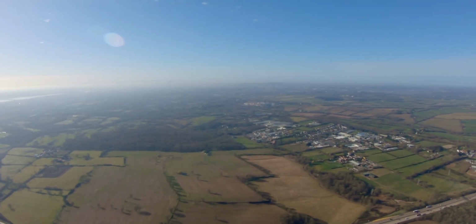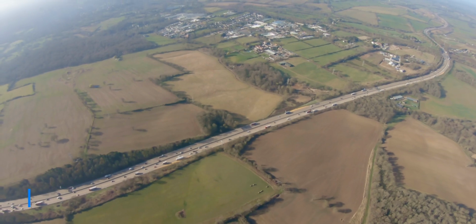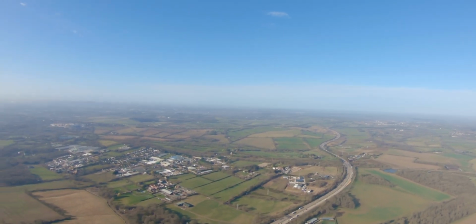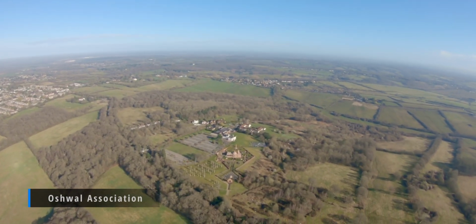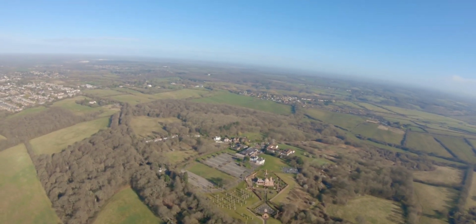So it's great to fly along North London. Basically, this is the M25 below, so I'm just on the outside of London, and it's great to be able to fly down there from my home field. And this down here below is the Oshwal Association, which is part of the Jain religion, is it? I don't know much about it, to be honest, so I won't talk about that.